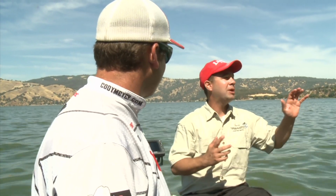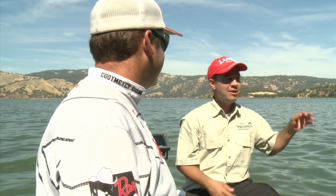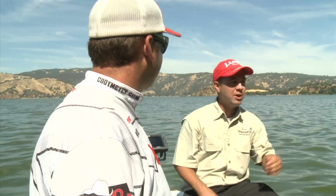Rate of fall. I started throwing a 3/4 ounce football head thinking I'd be able to pop it off and get some unique reaction bites. Not so. Hung up all the time. The few times I did get it to pop over the rock, it would slide down, no action.